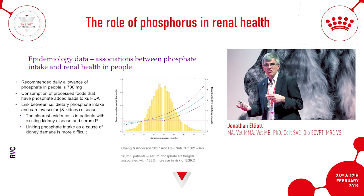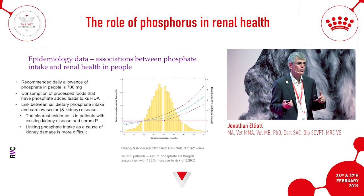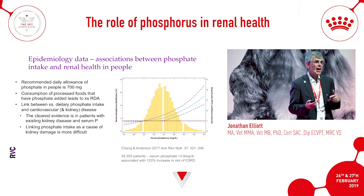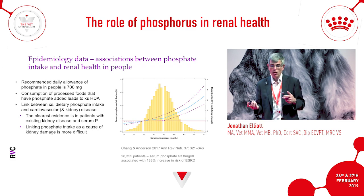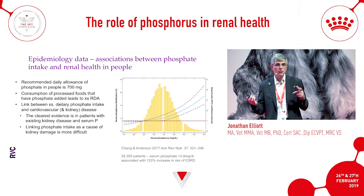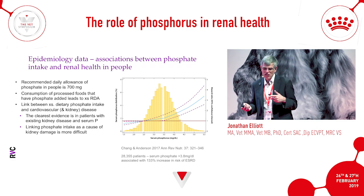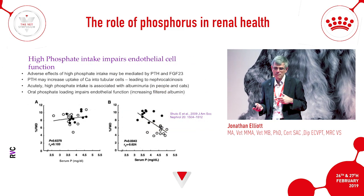That was regardless of their EGFR to begin with, when they were first sampled. And if you take the subset of these people that had an EGFR above 60, which is considered to be normal, then those subjects were still at increased risk. So that suggests that there is a link between kidney damage and high phosphate.